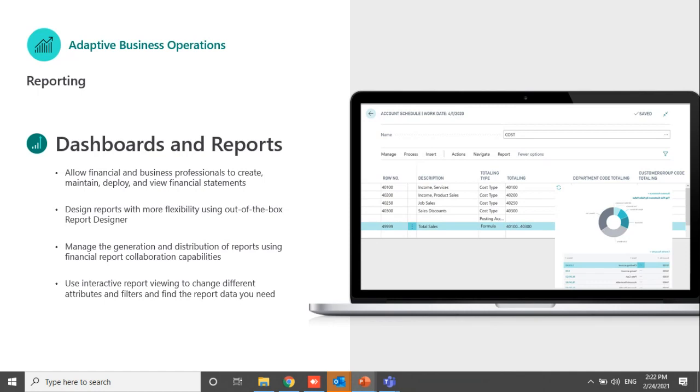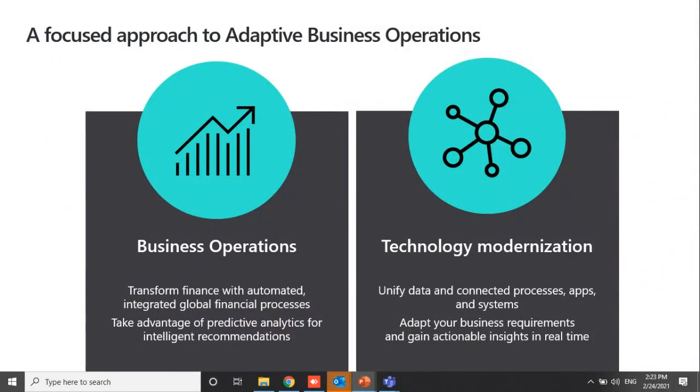Design reports with more flexibility using the out-of-the-box report designer. Manage the generation and distribution of reports using financial report collaboration capabilities. Use interactive report viewing to change different attributes and filters and find the report and the data that you need.